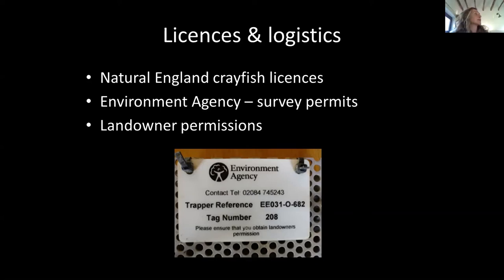The other thing you also have to have is Environment Agency permits. Every single site has to have a permit so that they know where you are. Even if you're just picking up stones, you have to have permits. Now, every type of trap I use has one of these tags here. They can instantly see who I am and what I'm doing, and there shouldn't ever be any surprises, because I tell them the dates and the times that I'm going on particular rivers. And obviously we need landowner permission. You can't go stomping in someone else's river even if you fancy it. So that's the licenses and logistics.